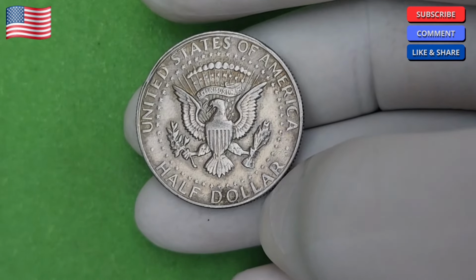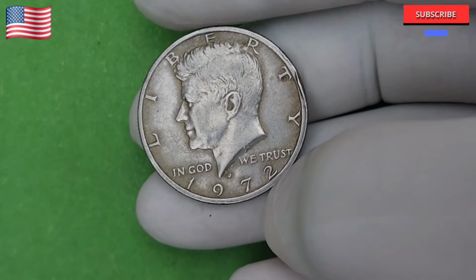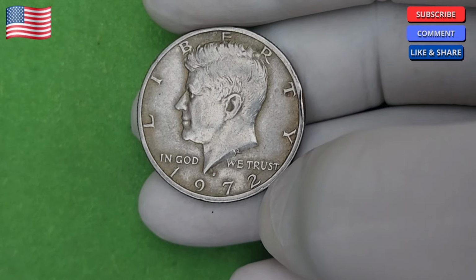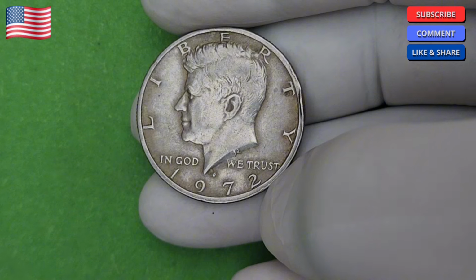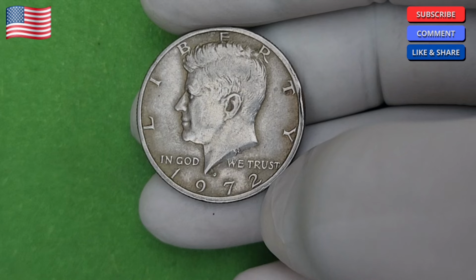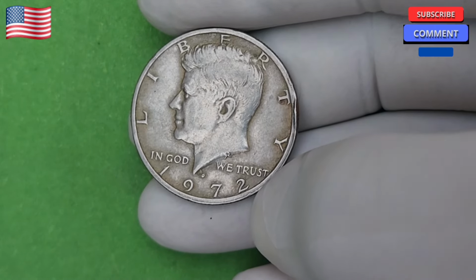For those who are inspired to search for this treasure, here are some important tips for collectors. Focus on uncirculated rolls, mint sets, or coins stored in original government packaging. Look closely for strong strikes, especially around the details of Kennedy's hair and the eagle's feathers. Avoid coins with spots, nicks, or dull surfaces. The better the condition, the higher the value.